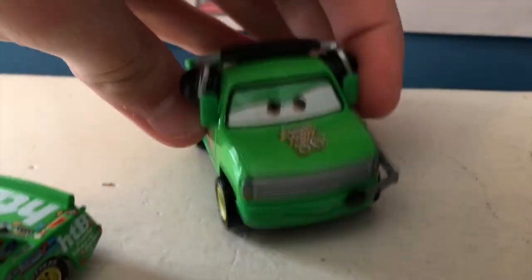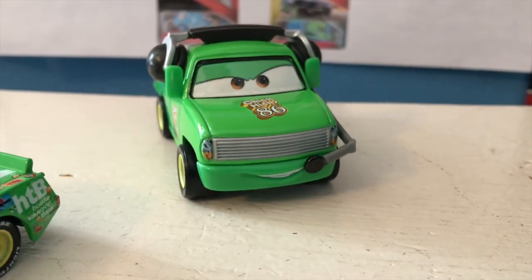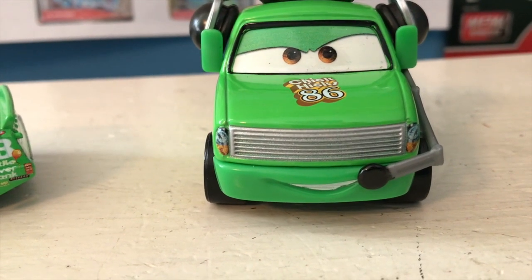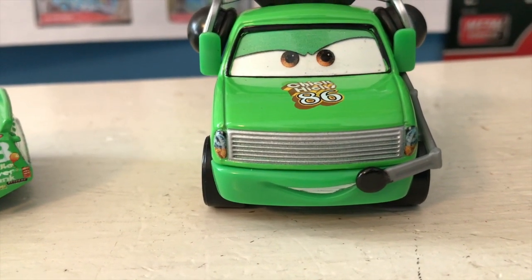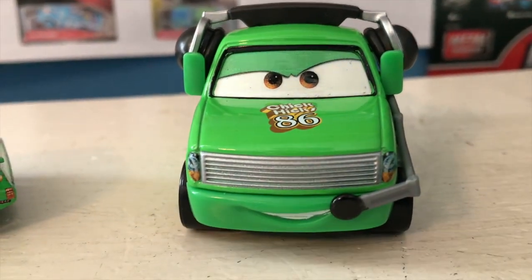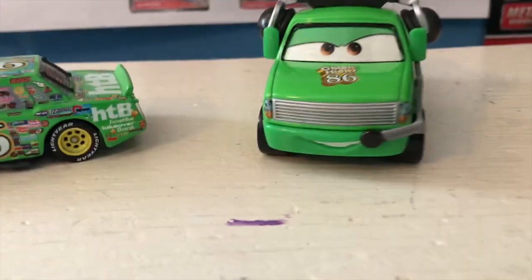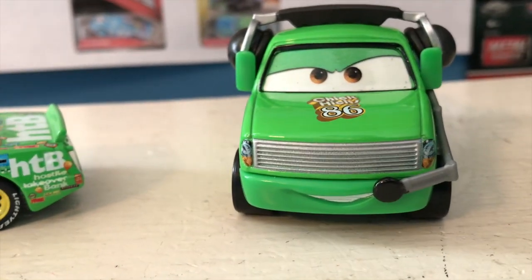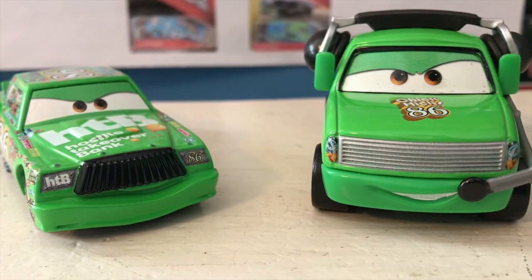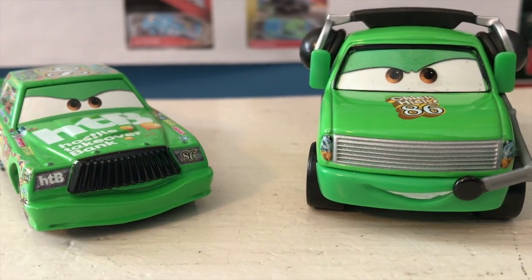And here's the guy we all came here to see. Chick Hicks' crew chief, looking great. Chick Hicks' crew chief has a pretty sly look. Looks like he's telling Chick Hicks to maybe cheat in some way. Although I wish he had a bit of an angrier expression like he does here. This one is still perfectly fine and fits in character with the whole Team Chick Hicks, because everyone on Team Chick Hicks is just kind of a jerk.